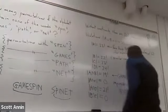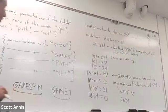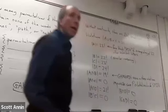Okay, what about C intersect D? Can we do path and net? Now I've got a T issue, so that doesn't look too good either. So actually, this is turning out not so bad. A lot of these are zero.